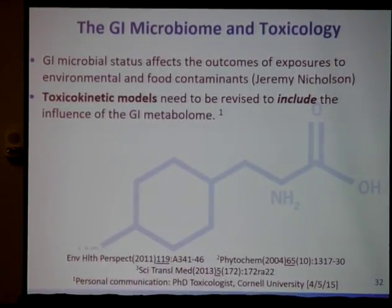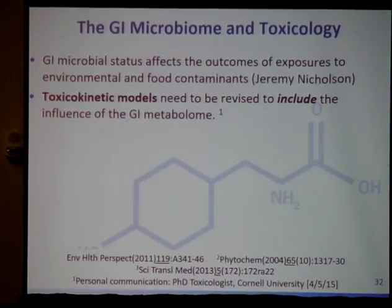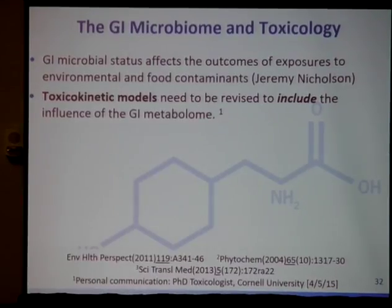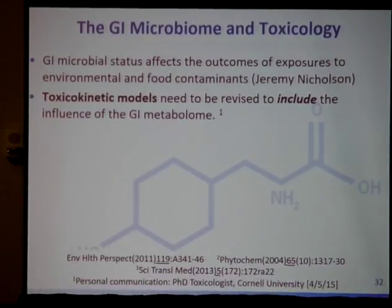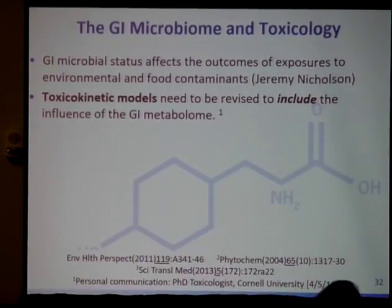And speaking with a very prominent toxicologist from one of the Ivy League universities, he kind of whispered to me at a meeting that the toxicokinetic models that we use really need to be revised to include the gut, because the gut has a tremendous influence on what happens not only in the gut but in the liver and systemically.